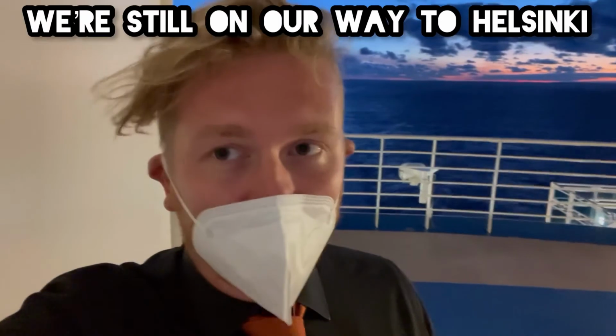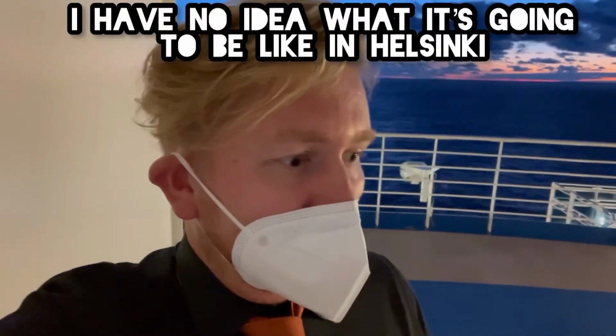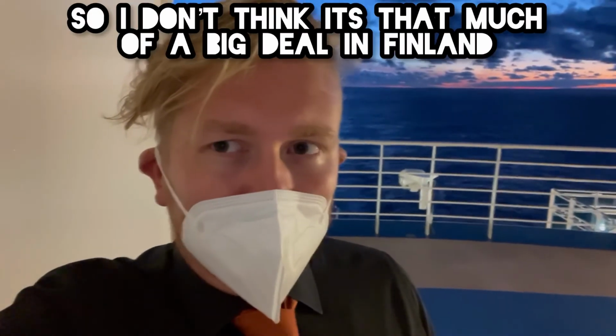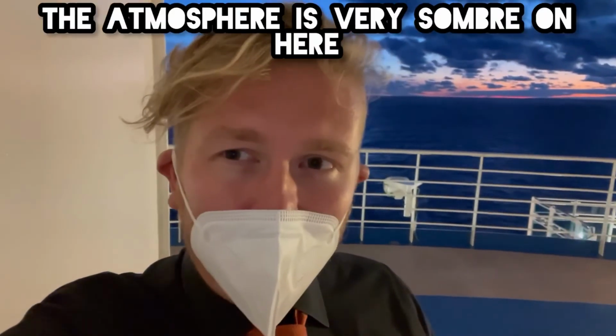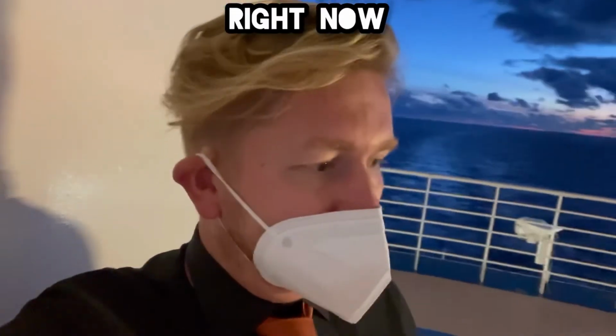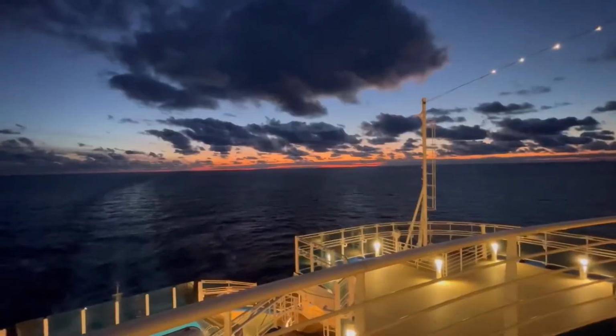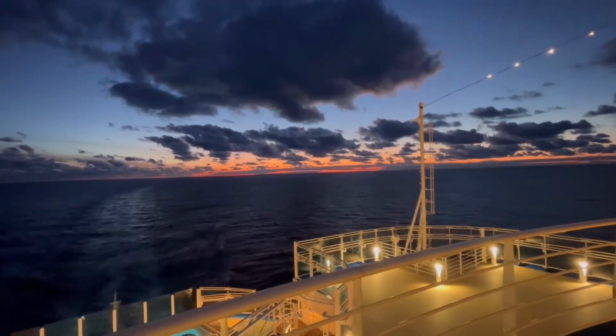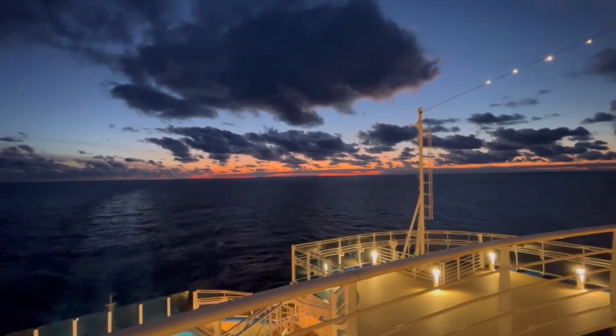We're still on our way to Helsinki. I have no idea what it's going to be like in Helsinki. They weren't a Commonwealth country, so I don't think it's that much of a big deal in Finland. The atmosphere is very somber on here right now, so we should be right now above the wreck of the Estonia. It's 7:30. This should be it.